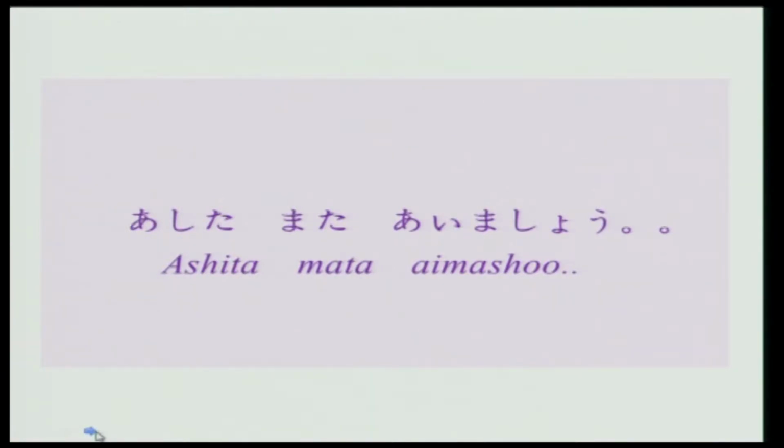So, well, just repeat after me once, ashita mata aimashou. Once again, ashita mata aimashou.